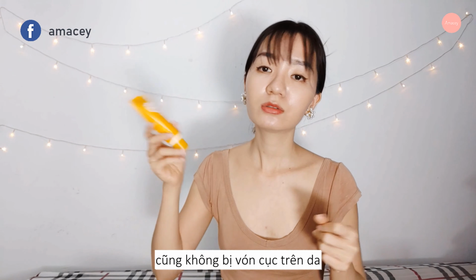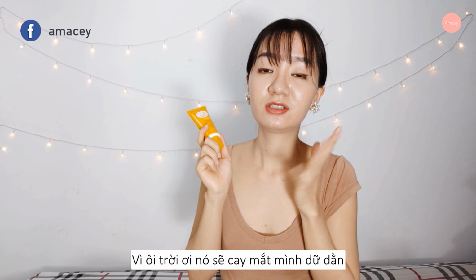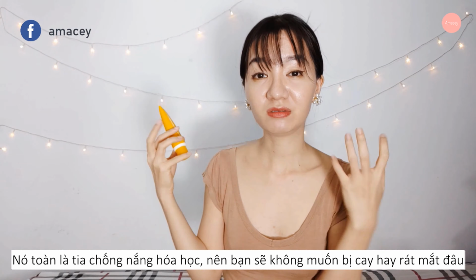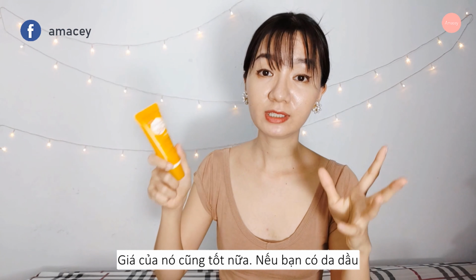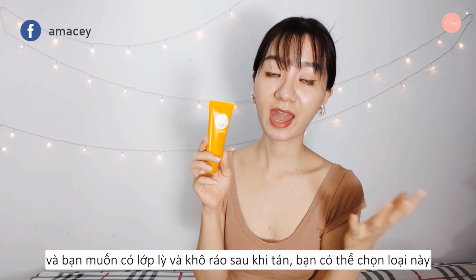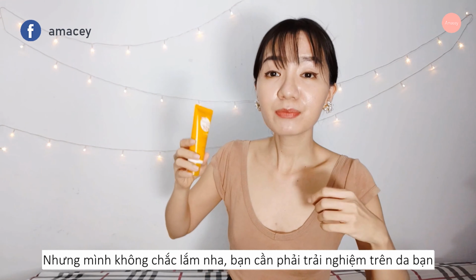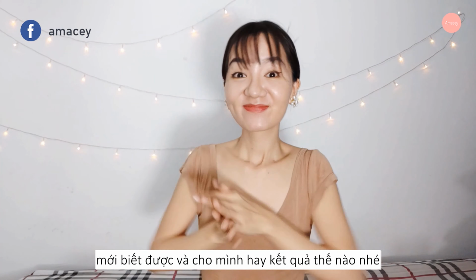on my skin. But I don't use it for my under eyes or the skin around my eyes, because oh my god, I know it's going to sting my eyes so much when I'm sweating and when it gets some oil in my eyelids. It's a heavily chemical UV filter formula, so you don't want to get stinging or burning around your eyes. But I love it, and the price is very affordable. So if you have oily skin or your skin is prone to acne, maybe you're not that sensitive, and you want a dry touch, matte finish, you can go with this one. Cannot go wrong with this. But for dry skin, like super dry skin, maybe it's not an option. But I'm not really sure, so you have to try it on your skin yourself to experience this and let me know.